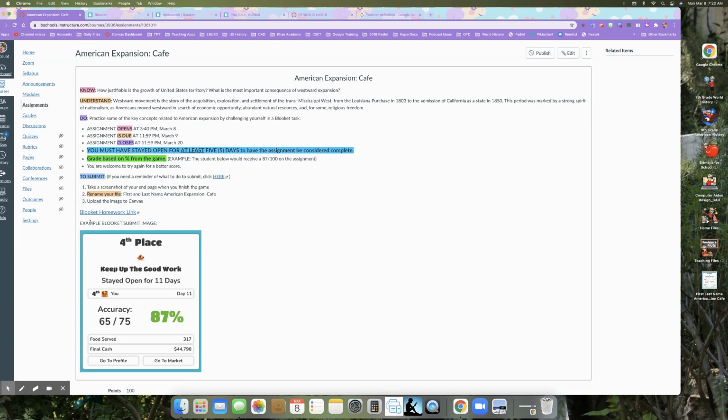So you need to make sure that you take the picture. If you don't take the correct picture, then I will not be able to grade it, and I will ask you to do it again. So please make sure you take the correct picture.